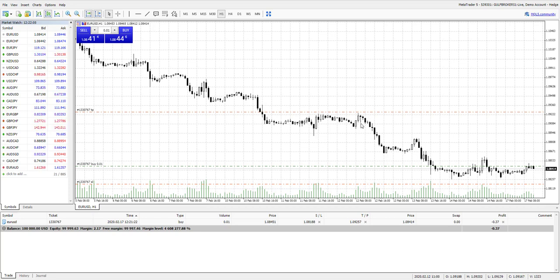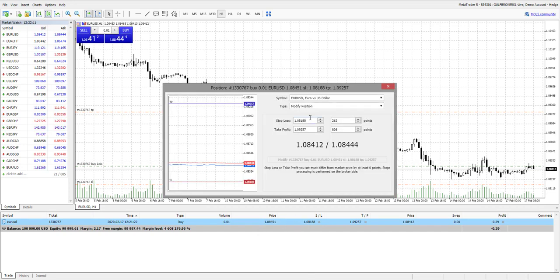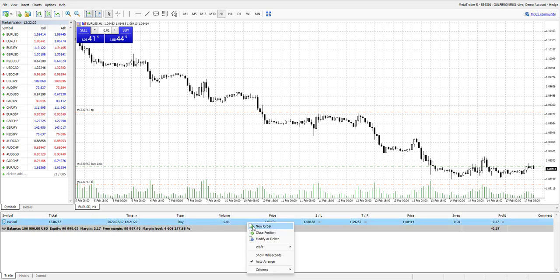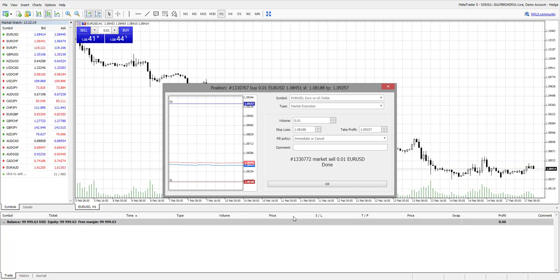To close that, we can simply right click and click close position. Or you can also click modify, and that will modify the order for you. You can change the stop loss and take profit by a point amount as well as stop loss and take profit amount. In this instance we can just click close position. This will put up another ticket, and then we just click on close, and that's been done.